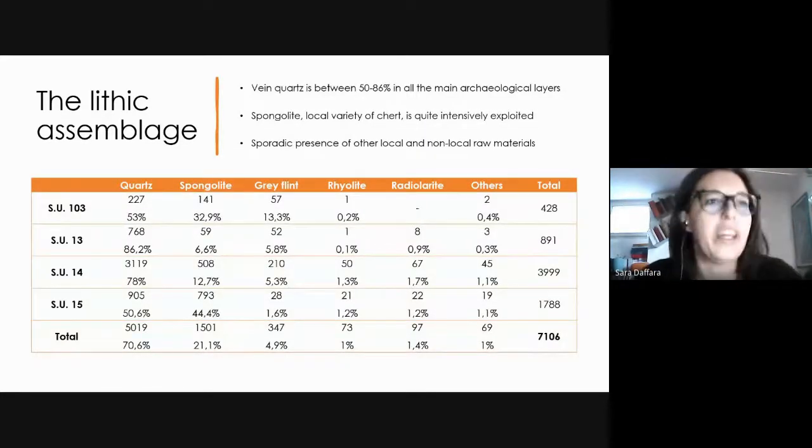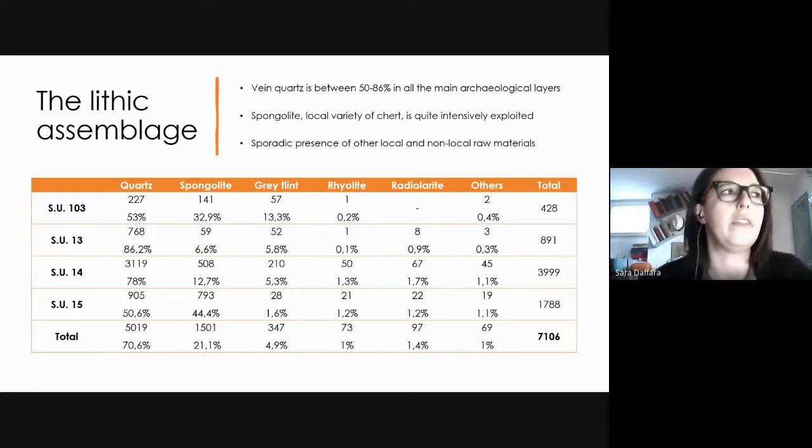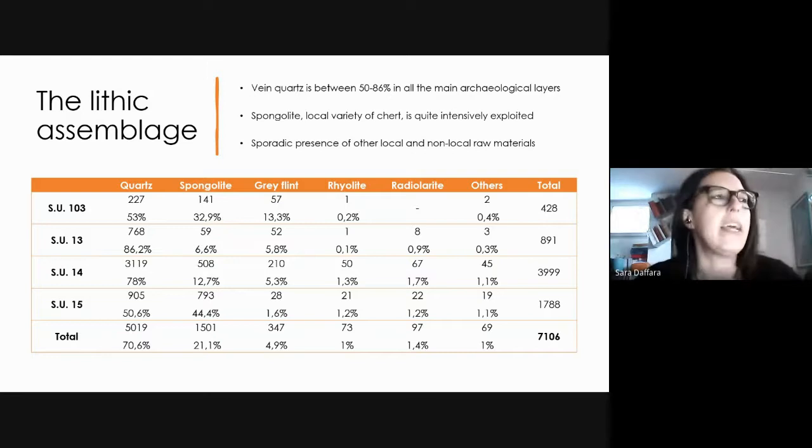So now we come to the lithic assemblage, which is a little bit particular, since, as you can see, the most exploited rock in this site is not flint, but vein quartz. In all the archaeological levels, it represents almost half or more of the total lithic assemblage. Then we have the exploitation of another quite bad rock, which is spongolite. It is a kind of chert, but a very bad quality raw material, since it's very difficult to control the results of the knapping activity on this rock. And this is probably one of the reasons why vein quartz was preferred to spongolite.